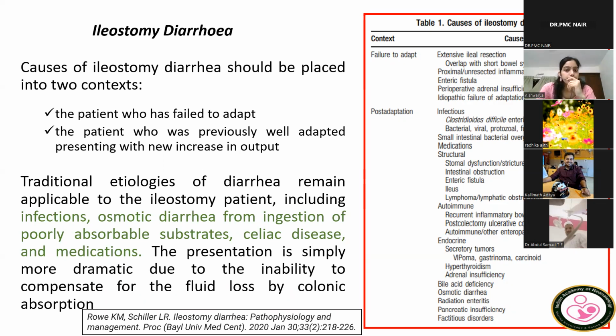Coming to post-adaptation, that is somebody who was previously well adapted and then has a new increase in output. Various factors include infections, small intestinal bacterial overgrowth, various medications, structural causes like stomal dysfunction or stricture, intestinal obstruction, enteric fistula, ileus, lymphoma or lymphatic obstruction, autoimmune causes, endocrine causes, bile acid deficiency, osmotic diarrhea, radiation enteritis, pancreatic insufficiency, and other factitious causes.